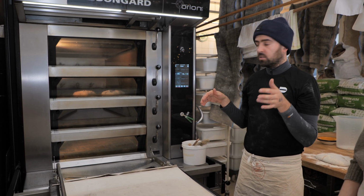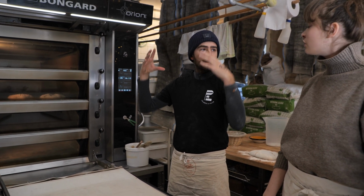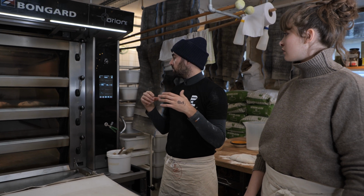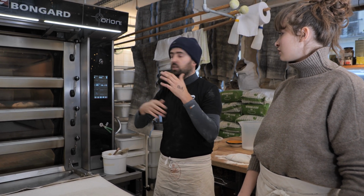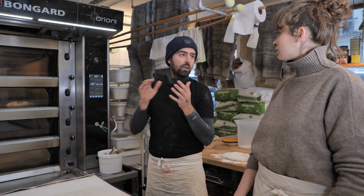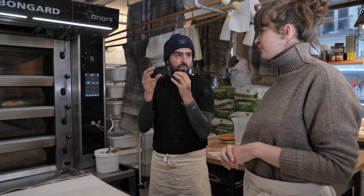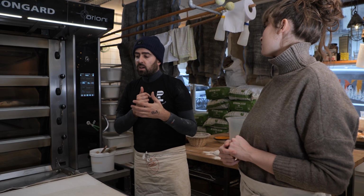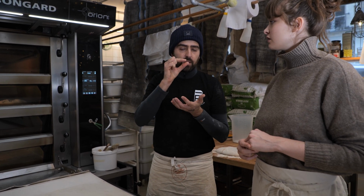So there are two parts in the baking. In the first part, the bread takes volume. And once the final volume is reached, it finishes baking in a dry environment, so the heat makes the crust become crunchy. Then the crust forms, and that's what's gonna let you store the bread.